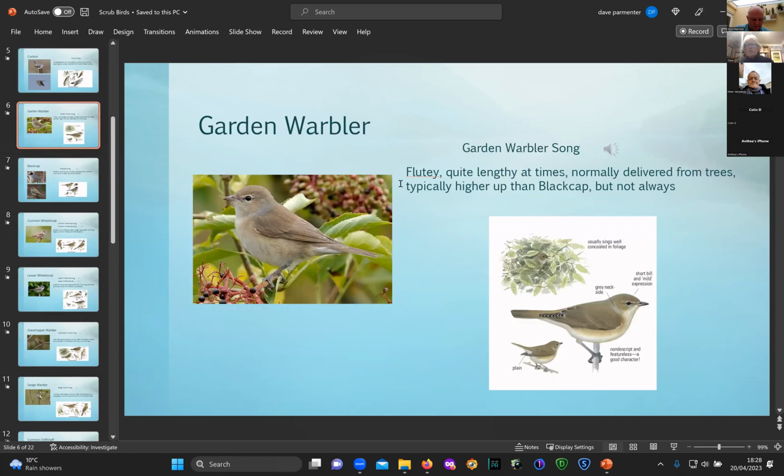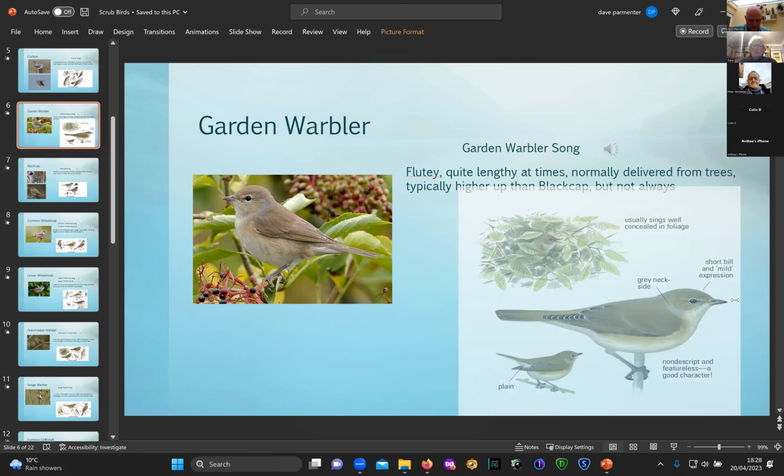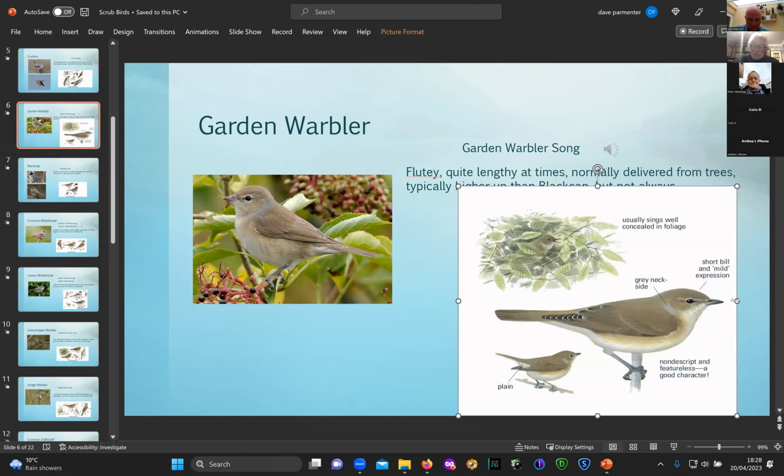So while we're on this one, which has definitely got the songs that work, we'll go on to garden warbler now. It's quite interesting that its Latin name is Sylvia borin. Some people call it Sylvia boring because it's fairly plain. So compared with the blackcap in the previous pictures, you can see that it is pretty much female chaffinch-like in terms of coloration.